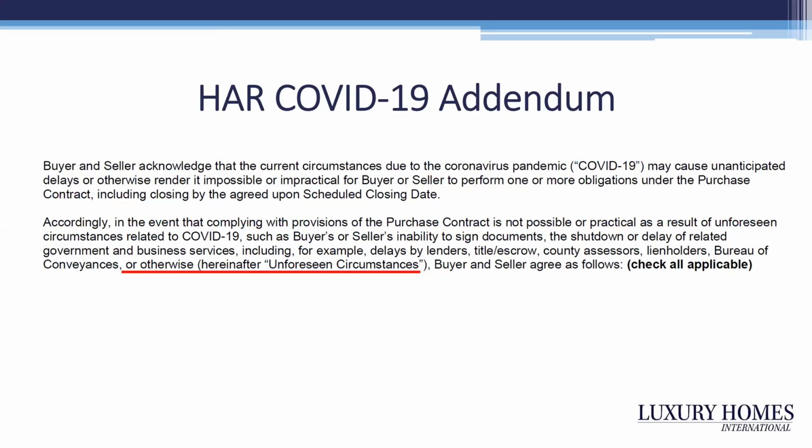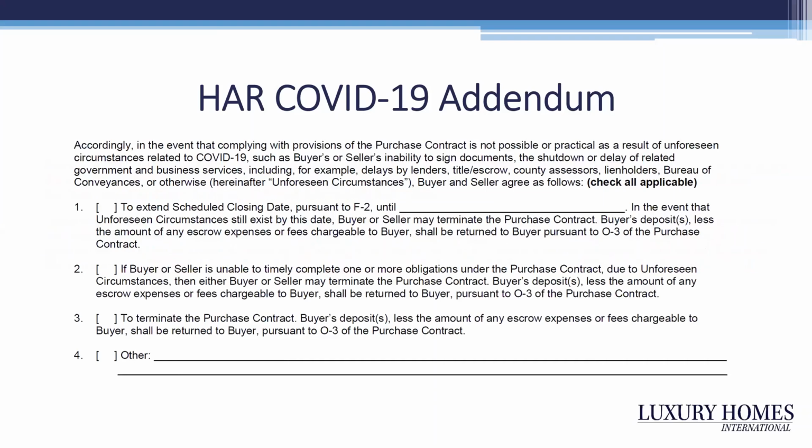This is the place where I have a little bit of issue with this one. This is just too broad, too vague, it's really almost impossible to define. Unforeseen circumstances related to COVID-19. I have a sniffle today. I can't leave my house. I can't sign. Therefore, I want to trigger these potential things in the purchase contract. So I'm going to circle back around to this, but I think this is the one issue that makes this addendum a little tough to use for the first section. And there's something important in the next one we'll take a look at. So let's go and take a look.